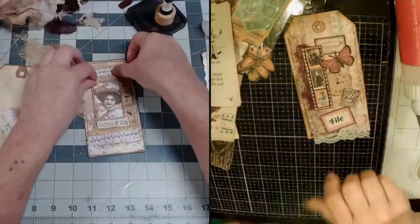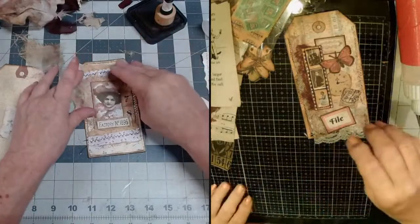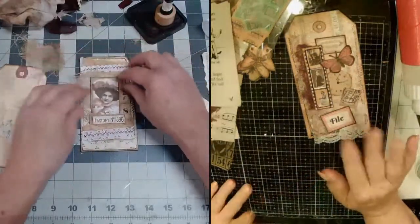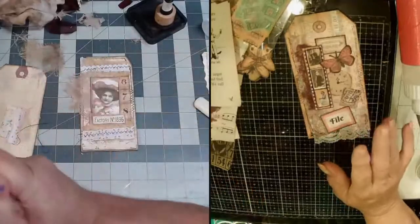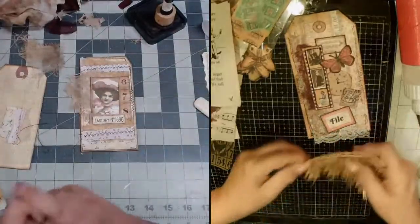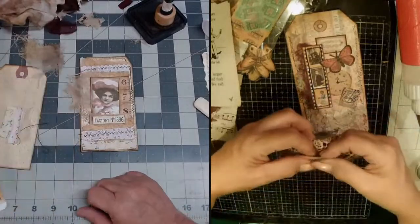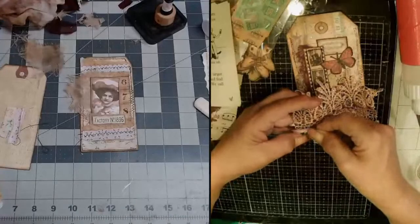What are you gonna do? I love how you do what you do. All right. If it did, with the buttons.